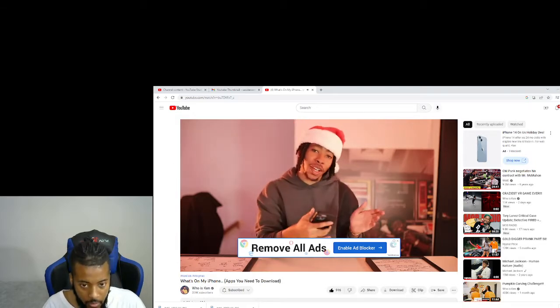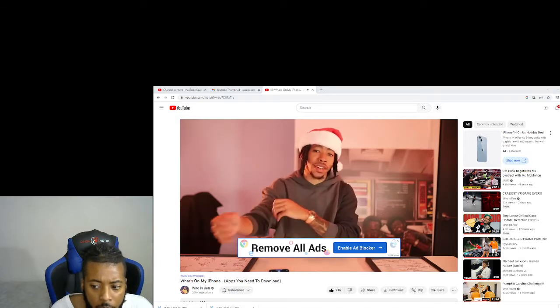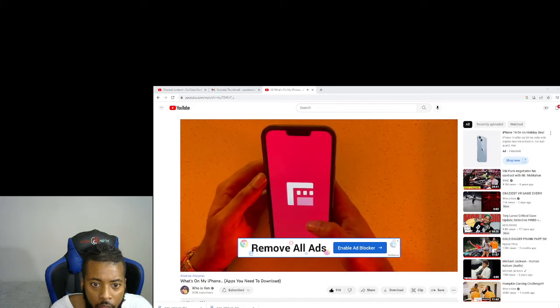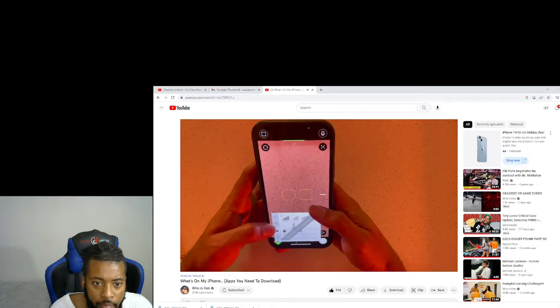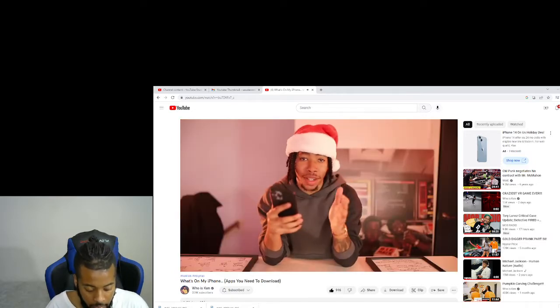Now we're going to move over to a couple apps that y'all probably should have, especially if you want to be a content creator. Number one is this app called Filmic Pro. This app pretty much takes your iPhone camera or your phone camera and it gives you full control of it, you know what I mean? In terms of all of the settings that you would have on a DSLR. So I encourage everybody to go look into that app.